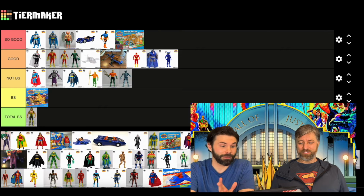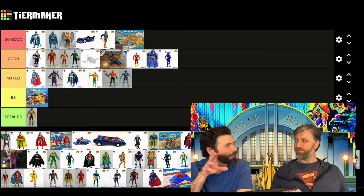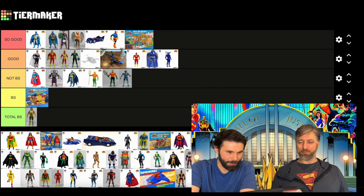So this one, oh man, I love this Joker. I love the mallet. I know the tail on his suit, the tails never stayed on. But the Joker himself, his articulation was great. He had that gangly look that the Joker had. Like big crazy smile. Really like it. This is a so good figure for me. Yep, I agree. 100%. Cool. Had him, loved him. He was awesome. Put him right up there from a villain standpoint.